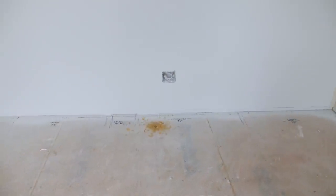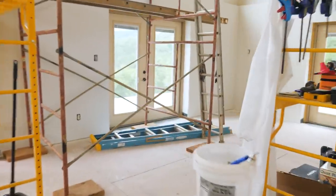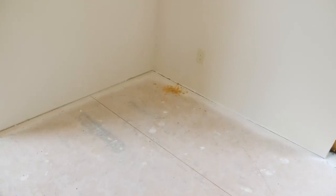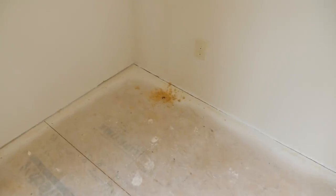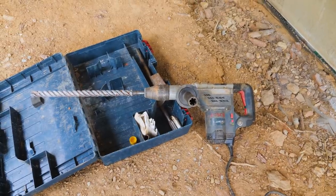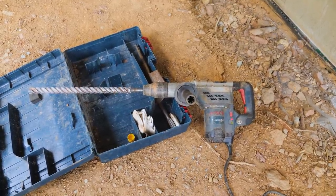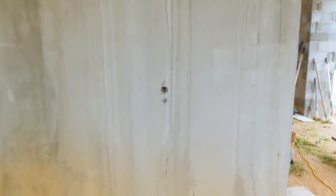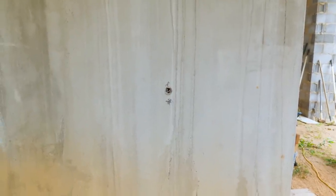We're getting ready to put in some propane lines for this. That's the range. This is for the gas logs. I want one of these. It only took about 30 seconds. Last time we did this, it took a long time. Of course, we had to make a bigger hole.